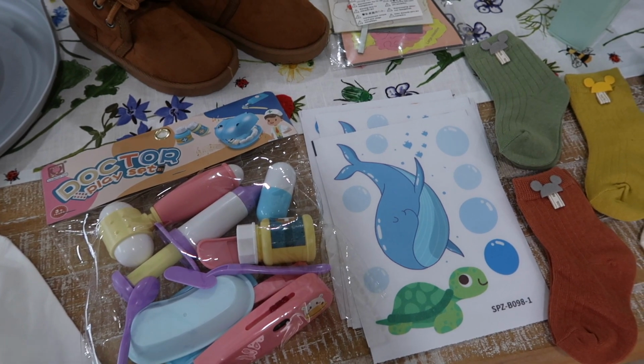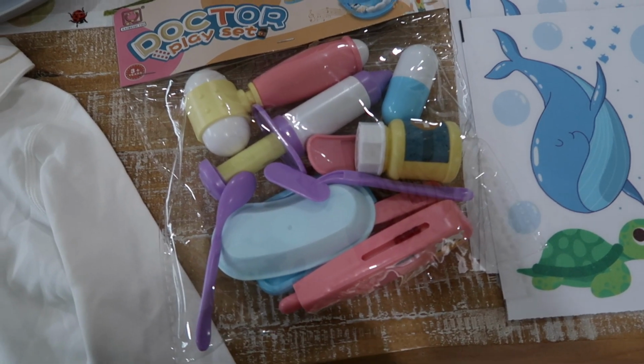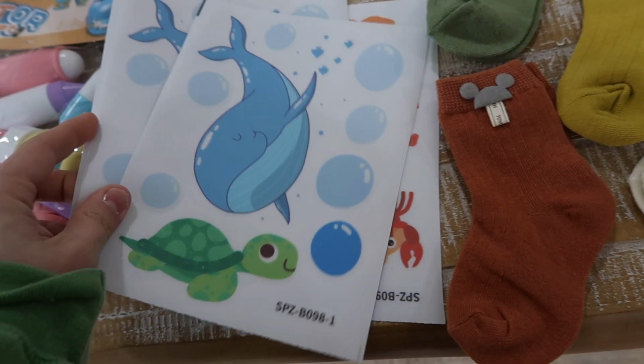I feel like kid stuff can be so hit or miss. This, I think I'm gonna return. They're just like smaller, cheaper looking than I was expecting. These are non-slip stickers for the back.